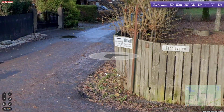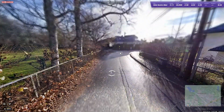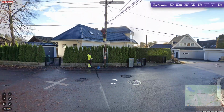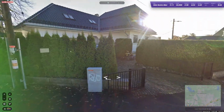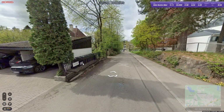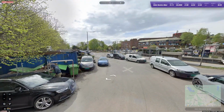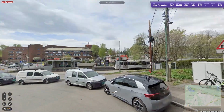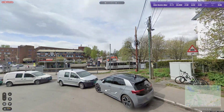Now I wind up in some more Tennis Road. Don't say it loops around itself. Ah, preparing the fiber for the broadband. Nice. Please don't park near the exit. Oh, okay. Oh, which stop is this? Slemdal. Okay.